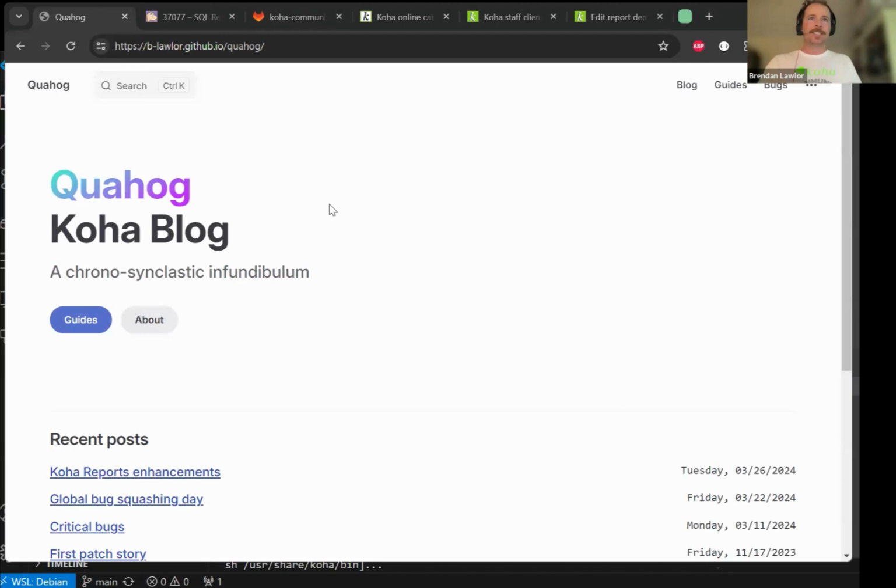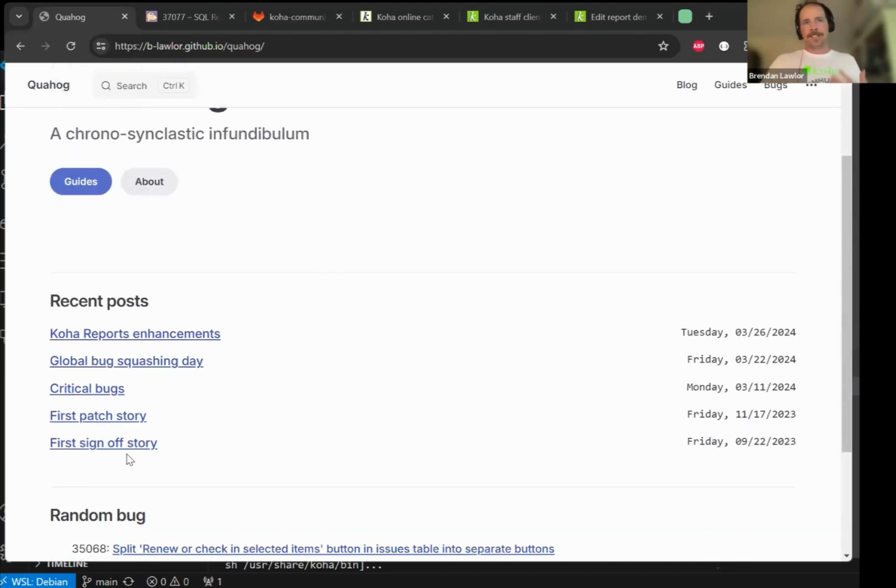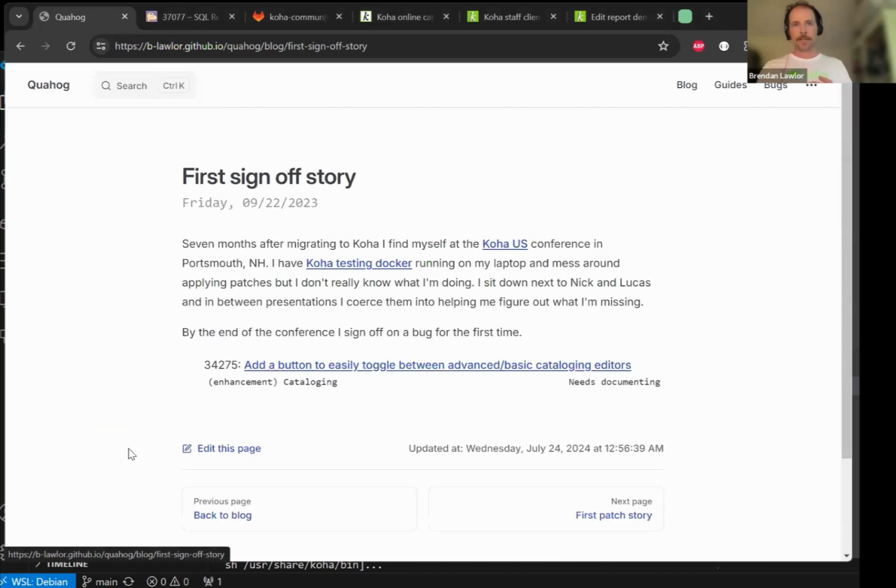Basically, I wanted to talk about my first patches, and then I'll show you an example in real life of how you can apply a patch from Bugzilla, test it, see if it does what it's supposed to do, and sign off. My first patch, my first sign off, I actually did last September.